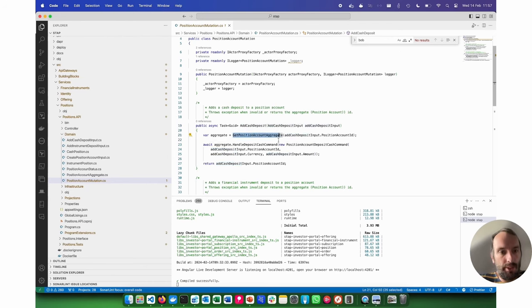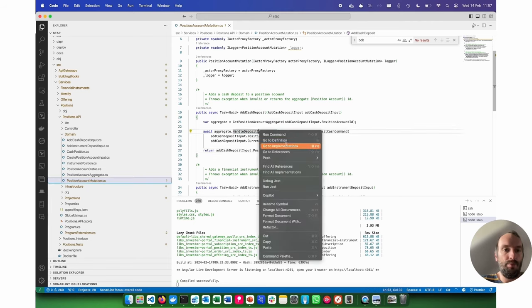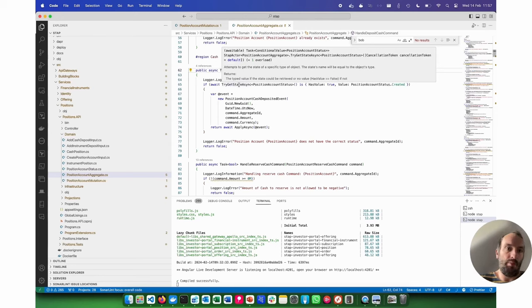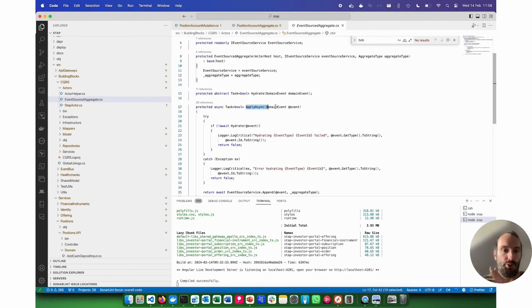And what you see is that first we get the current aggregate. So Bob's aggregate is fetched from the state management and read into the memory of this service. And we handle the cash command. And the cash command is handled within the aggregate. In this case, we get a command inside of our method, and we check if the aggregate is still created or open, and we send an event to our event source aggregate. And this event source aggregate is a building block, so every service uses this.